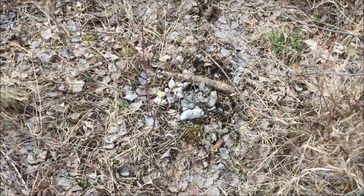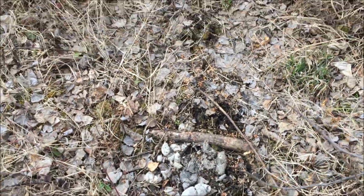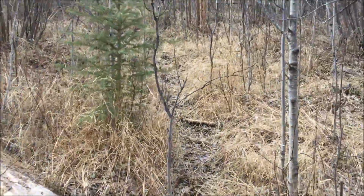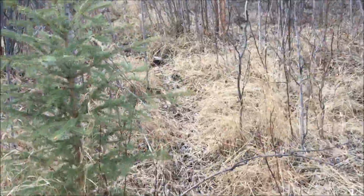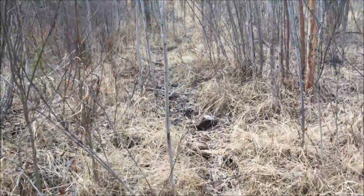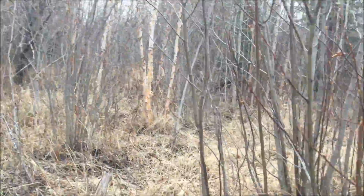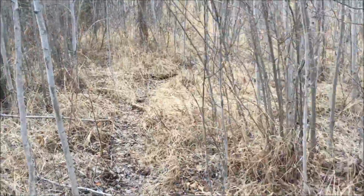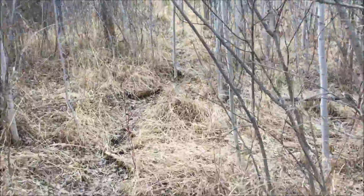And we got here some wolf poop. That's good to know they're traveling here. Just looking for beds and stuff.